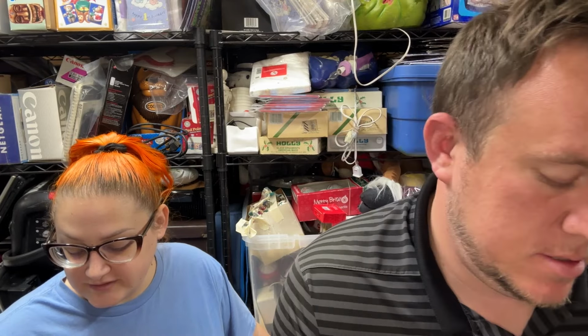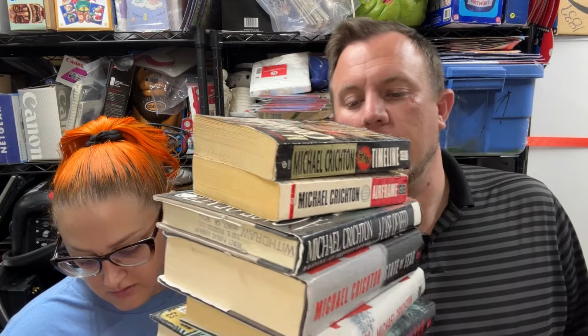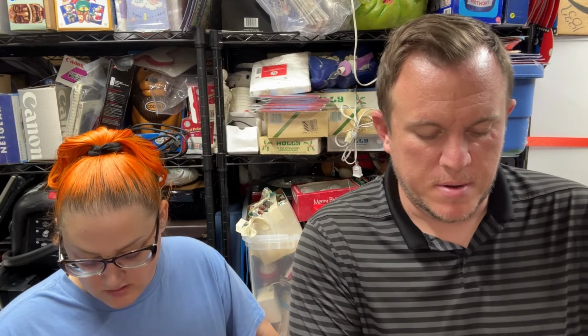We have one more to go. We have this set of Michael Crichton books, a hardcover book lot. We have State of Fear, Prey, Airframe, and a few others. There's actually 5 there. I found a 6th one that I think we're going to throw in with it because I didn't list it. That sold for $22.50 shipped. Not a whole lot. Just happy to see them go.